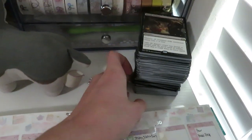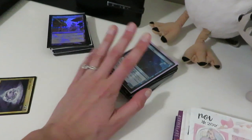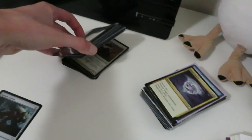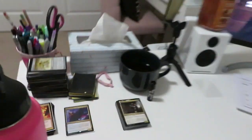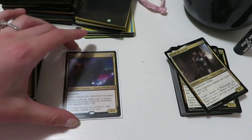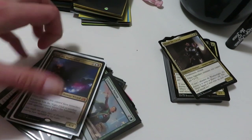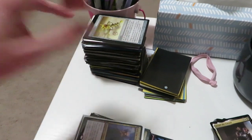So this is all of the bulk that we're gonna get rid of. These are cards that I'm gonna put in our storage. These are foils that I'm gonna let Chuck look at. I wanna give this to a friend. This is bulk, commons and uncommons. This, I don't know why that's there. Okay. These are cards that are worth more than $1 that I'm going to put in Paul's binder, and those are the cards that are going to be in my binder.